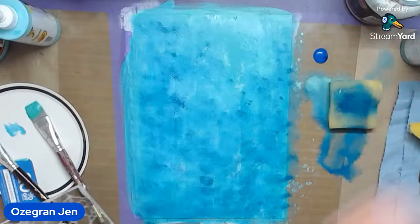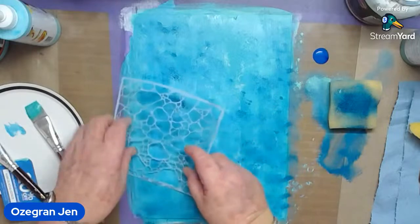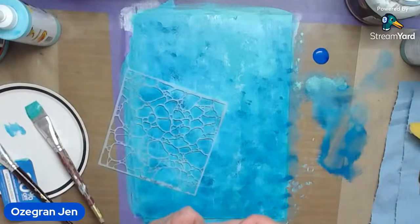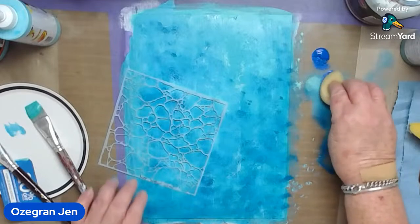Right. So just down sort of around here. Yes. Okay. This one's called, I don't know, it might be Pebbles. It's a crafter's workshop one.